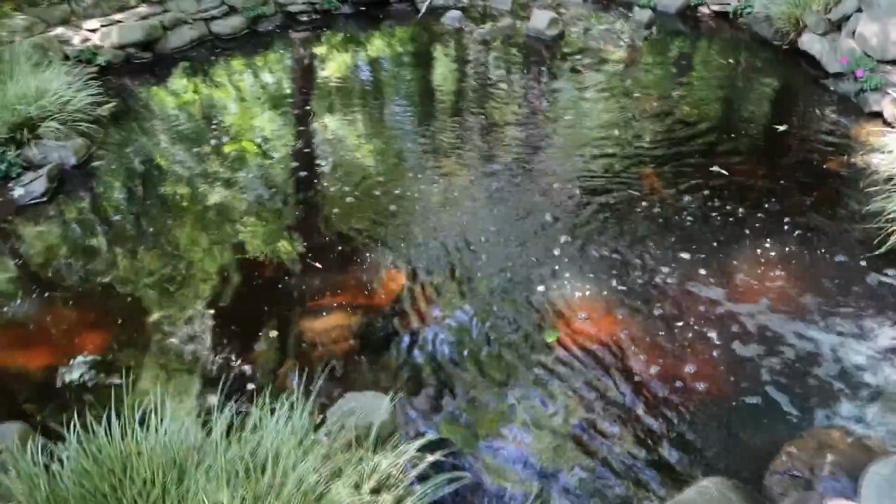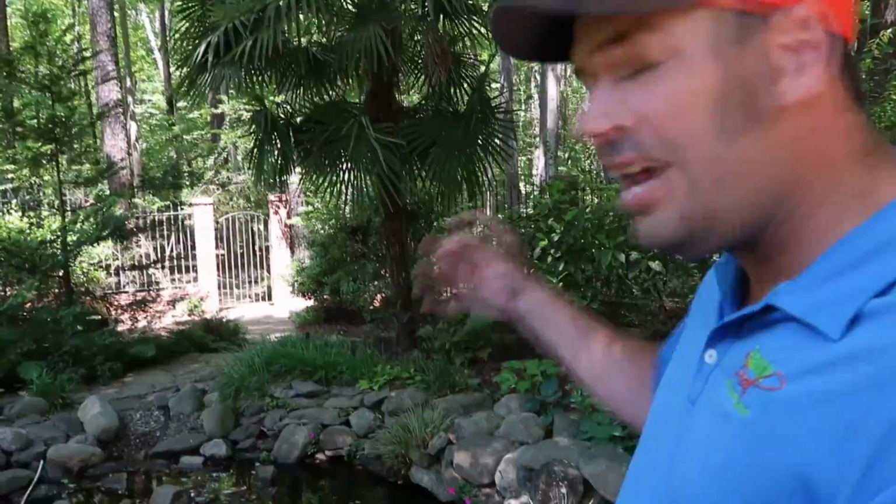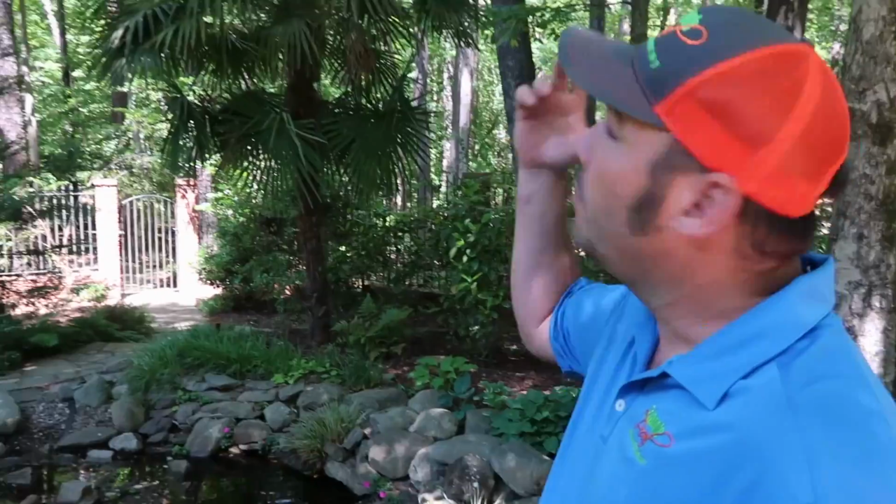So one of the things is when you have a heavily wooded yard like this, all of the leaves and debris falling in there get caught in the skimmer. Do you even have a skimmer in this? It had an old skimmer, right? And this particular family goes to the beach a lot, and the skimmer would get clogged from the debris falling down.